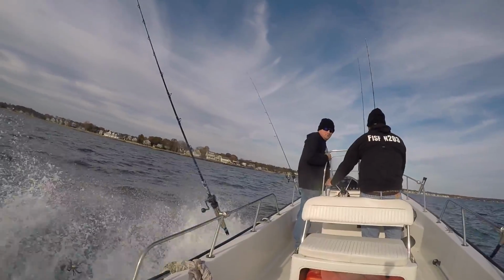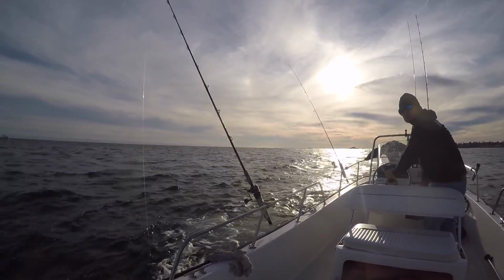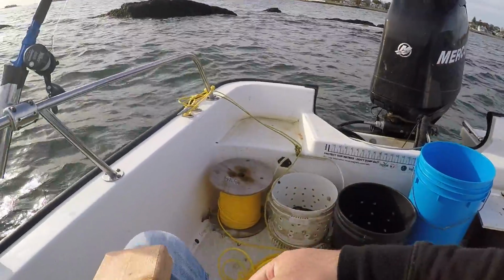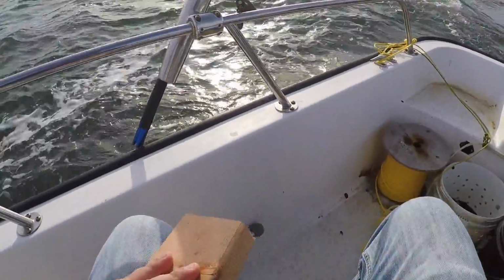So we decided to make a move because the current was just way too strong, so we go to a spot we could double anchor. And by the way, that sacrificial anchor I throw is just a 12 to 14 inch piece of 2x4 with a 3/4 inch hole drilled through the center. And I just throw some line on with a reinforced fisherman's knot.